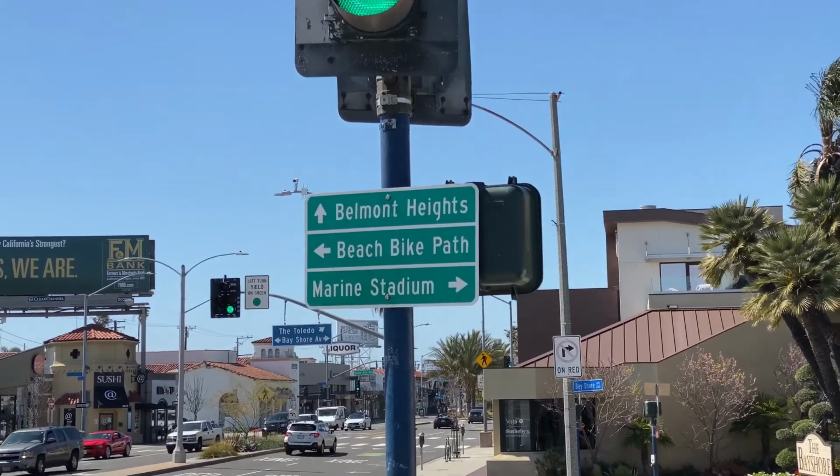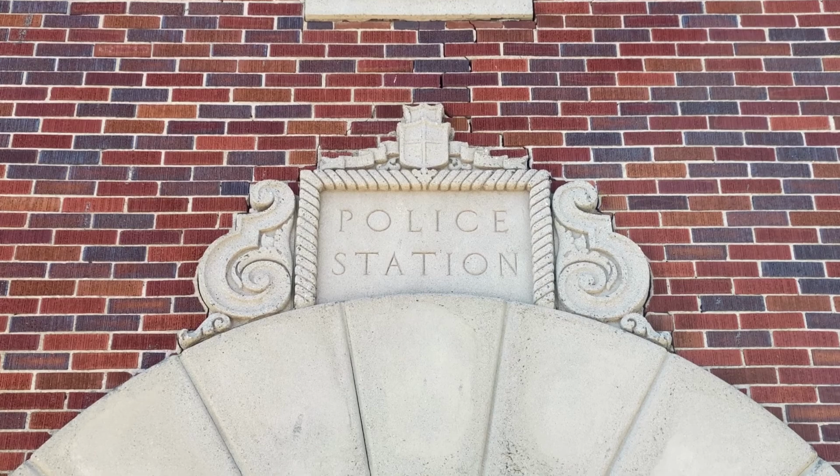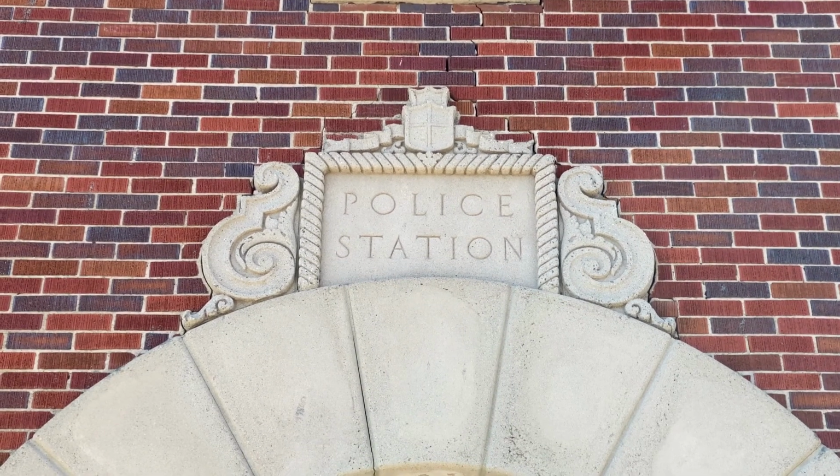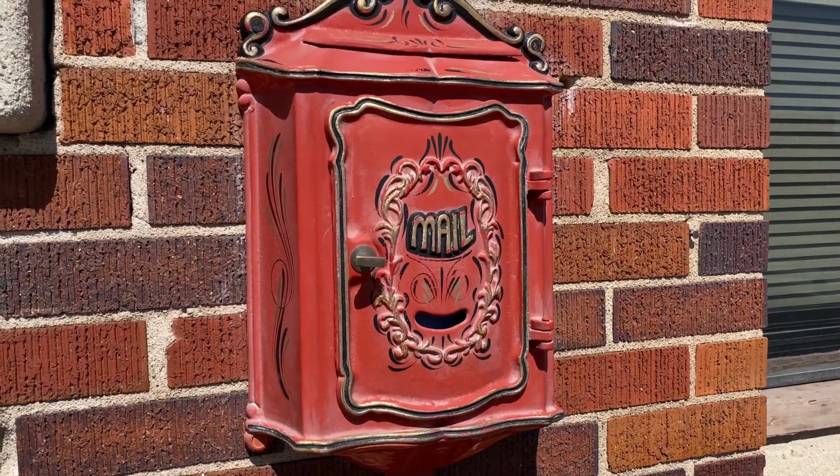Okay, before I go back, I just wanted to highlight the lovely architecture on the fire station. Anyone know why it says police station up there? And what's the story behind this mailbox? I have so many questions.